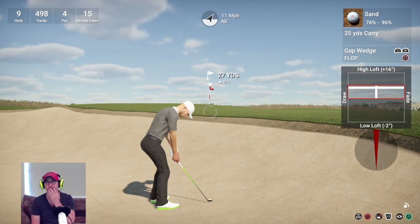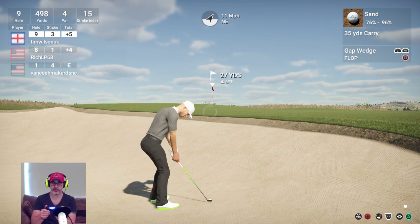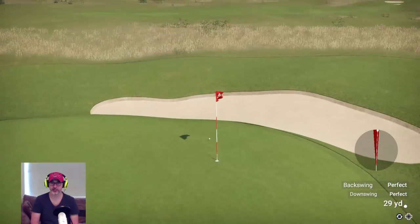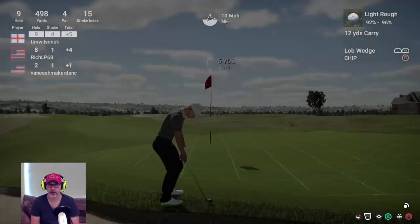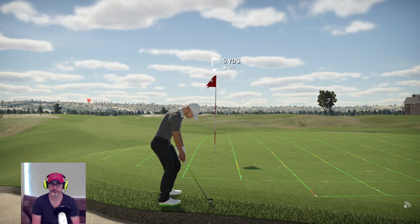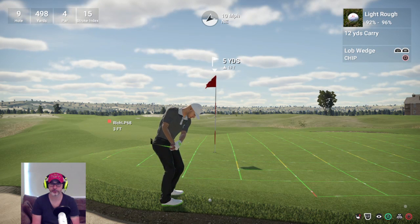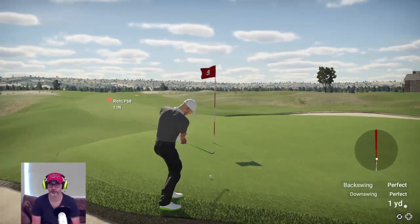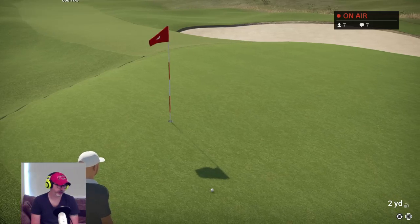Flop shot 76 to 96. Probably going to be the club. May even come up a bit short. No, it could be alright. Is it going to stop though? No, it's not. And it's rolled all the way out the other side. So I'm afraid this is probably going to be another bogey, because this is a long old hole. And is that going to roll all the way off again?